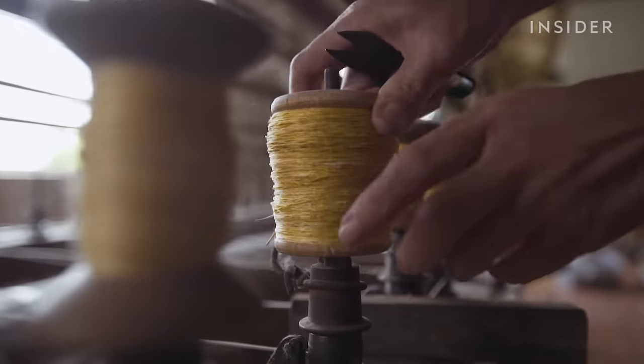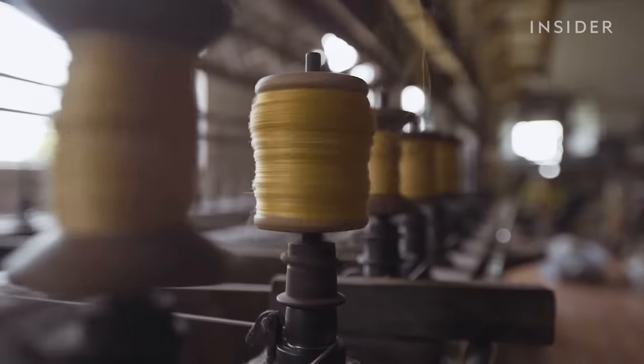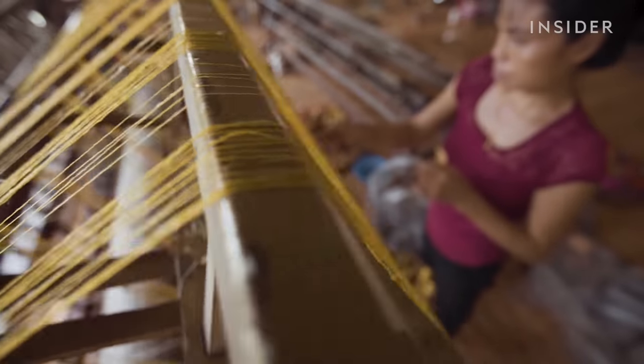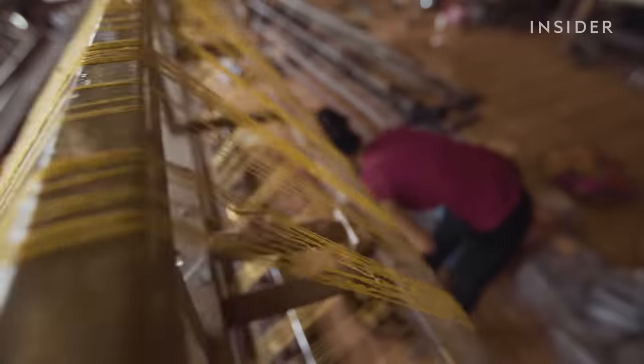But while the insects require careful looking after, they do most of the hard work themselves. The key difference between the bright yellow silk and the paler lotus version is that every single strand of lotus silk must be extracted by hand.